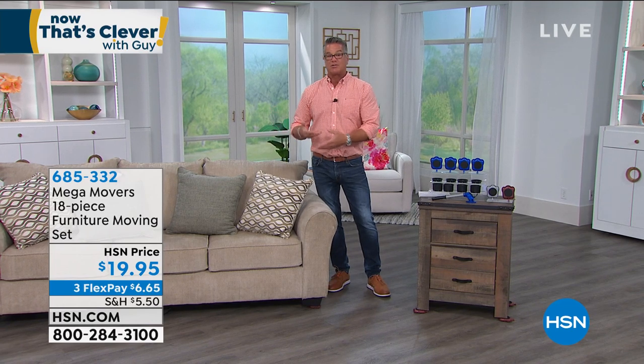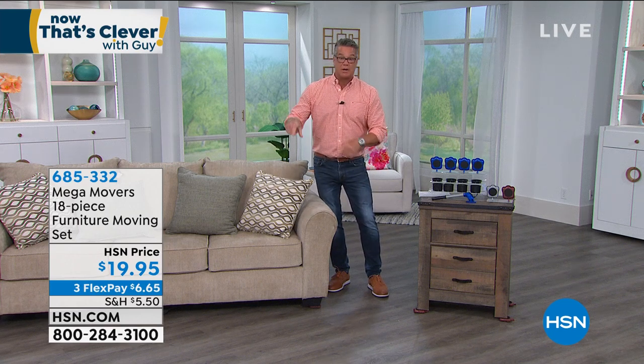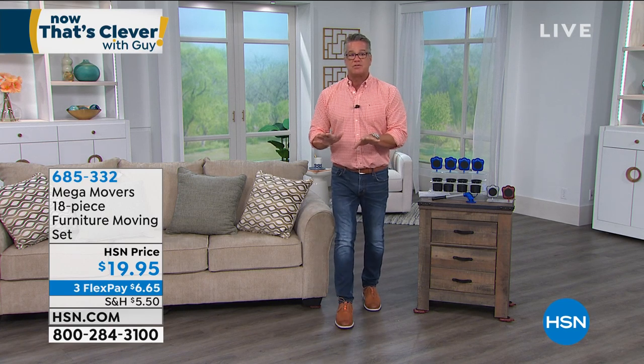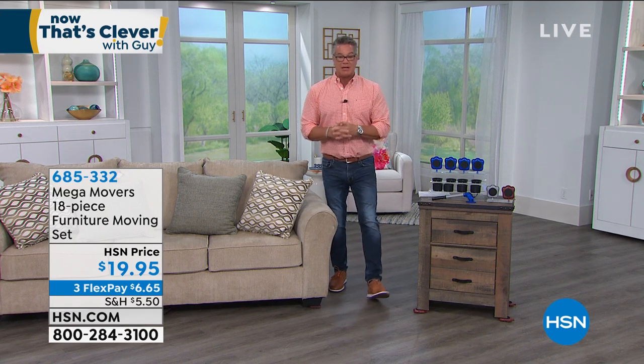It's a very, very simple process. When you get the sliders underneath, you have the little leverage arm, and all you do is stick that under a corner of the furniture, push it down, and put each one of the movers in. It's really, really simple. And if you know anybody that's gonna be moving soon, or you've got kids going off to school again, this is a great thing to have.